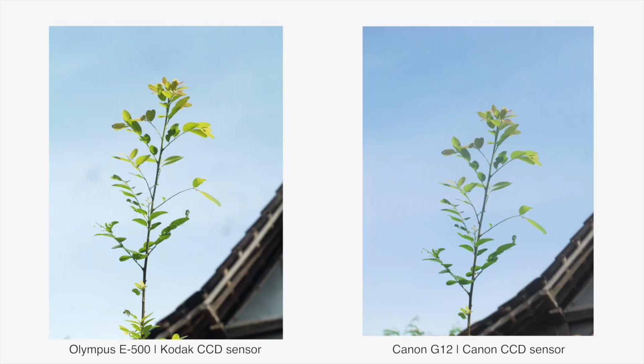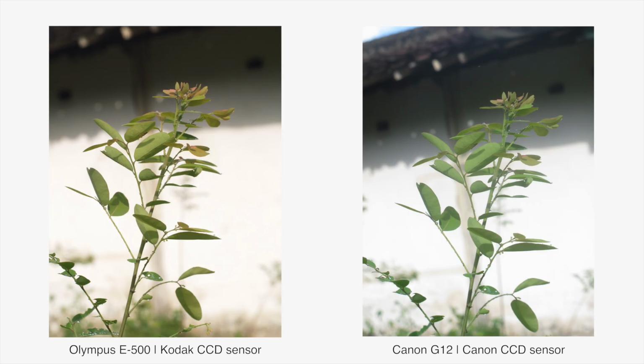I took this image in the late afternoon, just after it rained. You can see that the yellow and orange tones on the Olympus are a bit more pronounced. On the G12, there is a hint of magenta in the background, which makes the blue in the sky stand out more. The same goes for this other image.